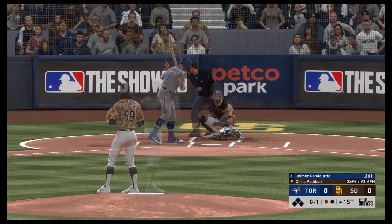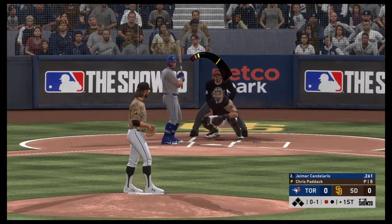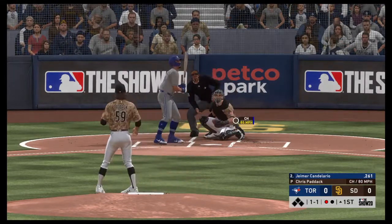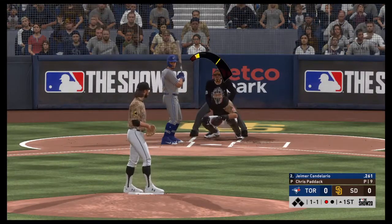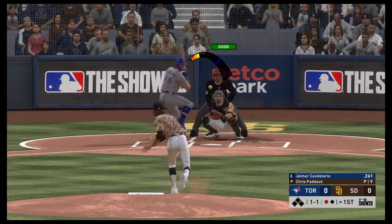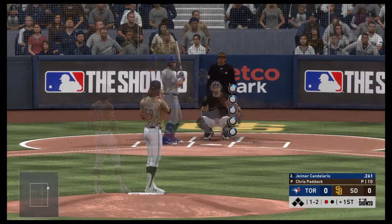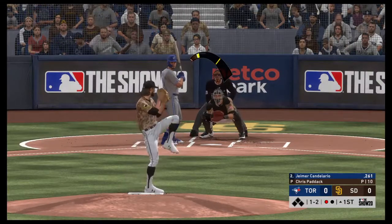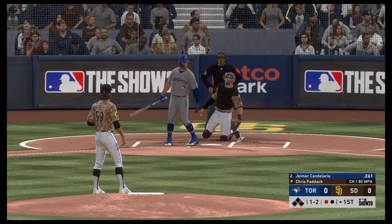Jeimer Candelario is at the plate now as he looks at strike 1. Candelario hits right-handed pitching very well, makes a lot of contact, but he generally isn't known for displaying a lot of power. You'll see a lot of line drives and ground balls from him in these situations. Yeah, I almost think he has too good of hand-eye coordination, Matty. Sometimes maybe he just attacks that pitch that's not there to do major damage with, but could just drive it up the middle the other way and take his knock, and that's what he's been able to do.